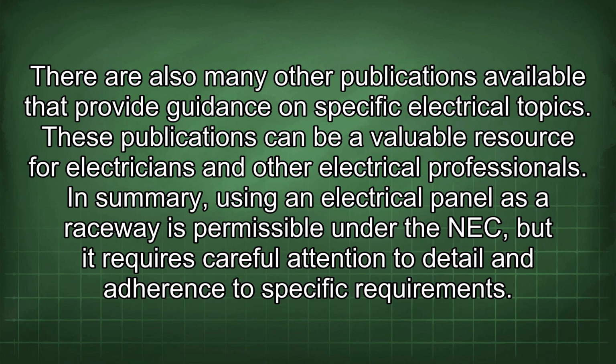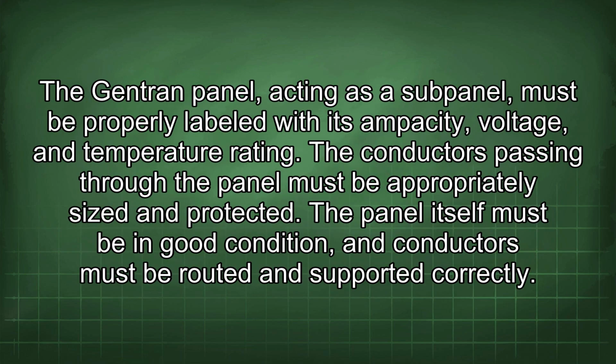In summary, using an electrical panel as a raceway is permissible under the NEC, but it requires careful attention to detail and adherence to specific requirements. The Gintran panel, acting as a subpanel, must be properly labeled with its ampacity, voltage, and temperature rating. The conductors passing through the panel must be appropriately sized and protected. The panel itself must be in good condition and conductors must be routed and supported correctly.